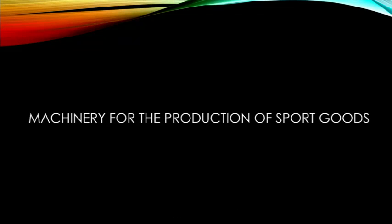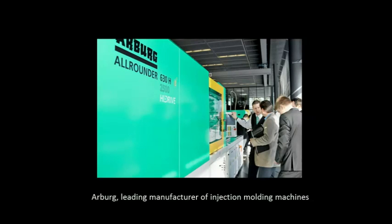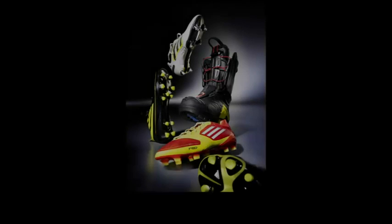Plastic transformation machinery is also a key element to be incorporated as part of the sports goods manufacturing process. Arburg, one of the market leaders in the manufacturing of machinery for the injection molding of thermoplastic resins, has developed strong collaborative partnerships with sports goods manufacturers.